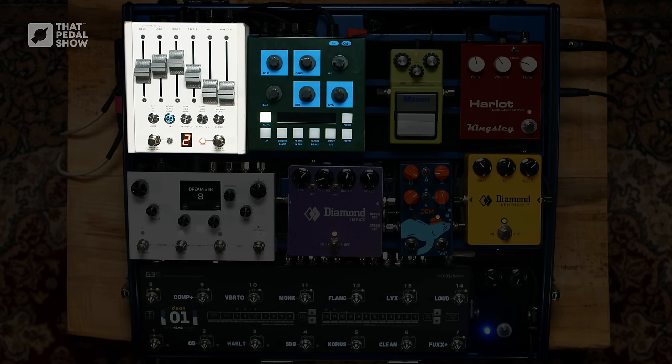The way I use this is overdrive all the way off, and then I just use it as sort of a crunchy boost. Boosty, yeah.